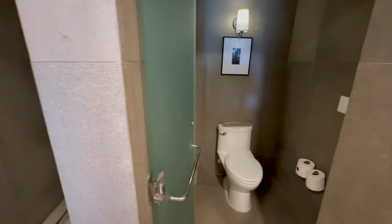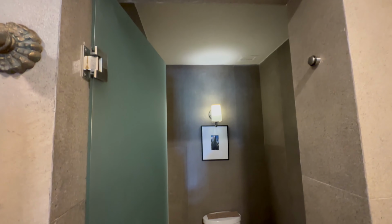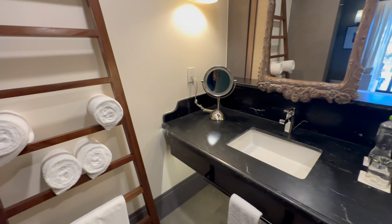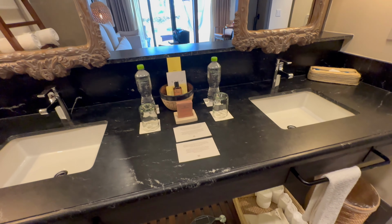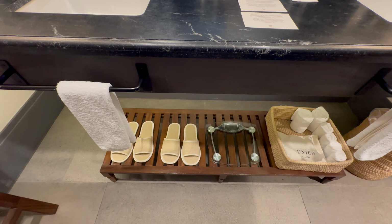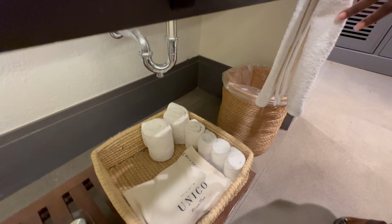And as you slide to the side, you'll see that you have a common toilet with all of the amenities that you'll need. Lots of towels. But the great part is, after we look at the sink, we're gonna scroll down and see all the goodies we have down here. Look at these eco slippers and these cute little Unico amenities to help us enjoy our stay.